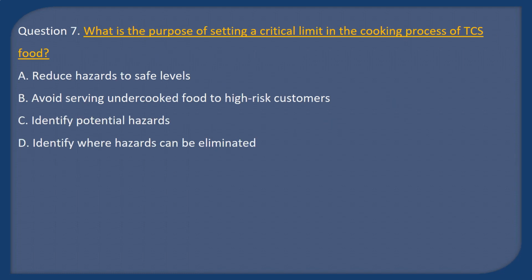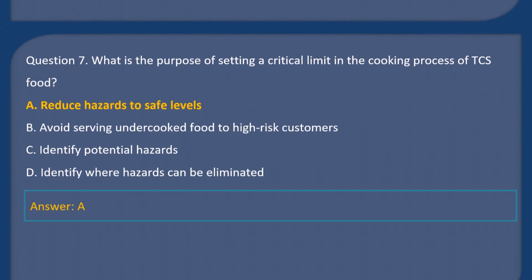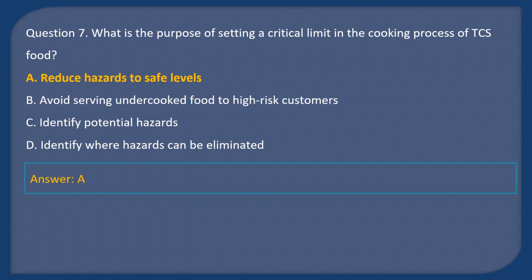Question 7. What is the purpose of setting a critical limit in the cooking process of TCS food? A. Reduce hazards to safe levels. B. Avoid serving undercooked food to high-risk customers. C. Identify potential hazards. D. Identify where hazards can be eliminated. Answer A.